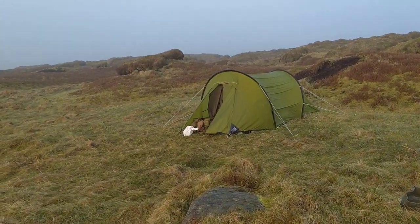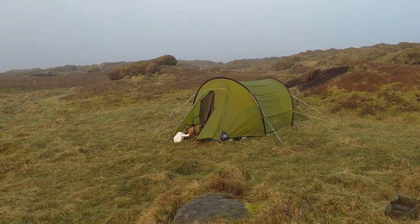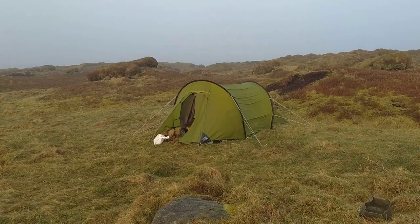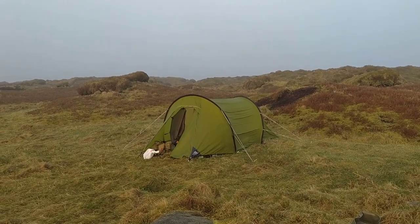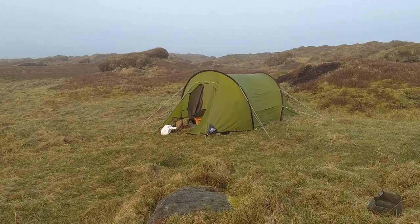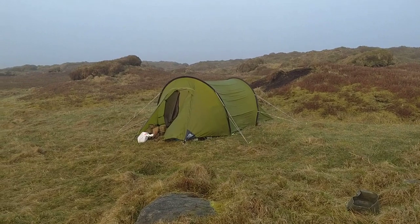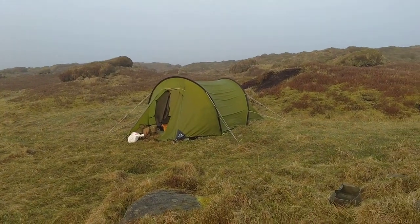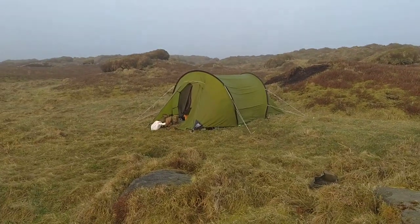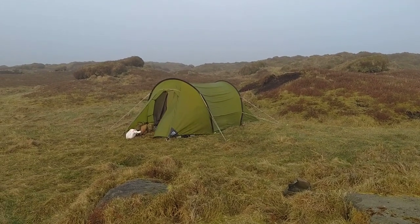It looks a bit saggy now because he's probably loosened it a bit. But I'll tell you what, it's done really well. There's about 6 inches between the fly and the inner. You can see around there on the sides. It's brilliant, so you don't get any touching. And that's the second time I've pitched it. First time was in the garden, so I'll get better and better at pitching now and find a better spot. It's just a learning curve, isn't it?